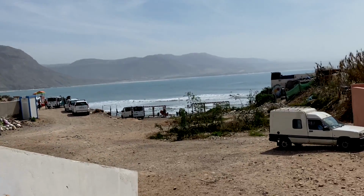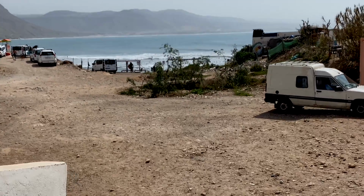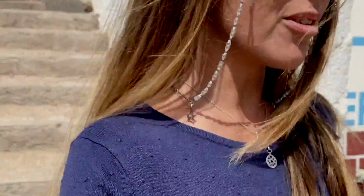So, ta-da! And now we finally see the ocean. So let's go check. Yeah, this is now our normal morning routine.